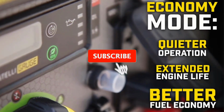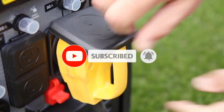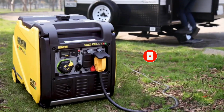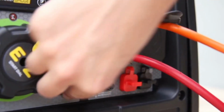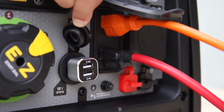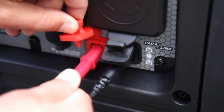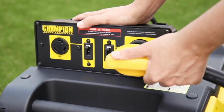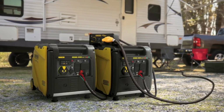Coming to the engine size of this dual-fuel inverter generator, you get an engine displacement of 212 cubic centimeters. Once you've filled up the gasoline tank of this generator, you can use it for up to 14 hours without needing to refill again. But the best thing about this dual-fuel inverter generator is that you also get a 3-year warranty with it, which makes it excellent for long-term usage.